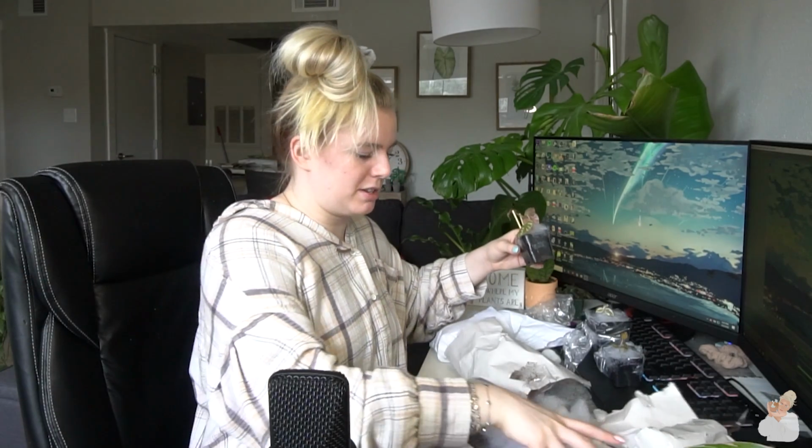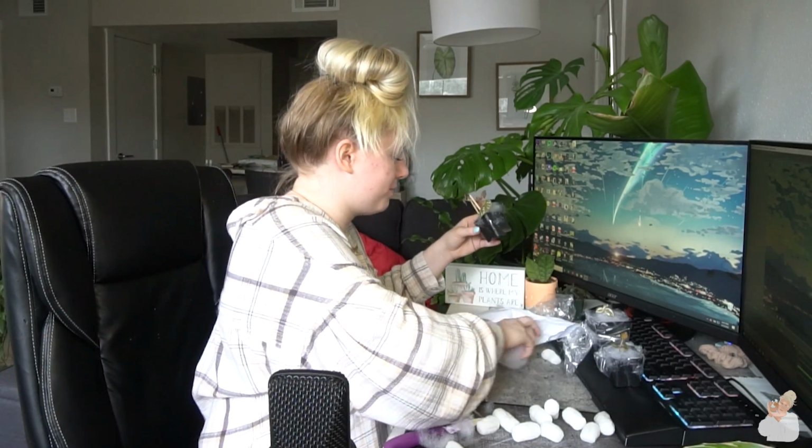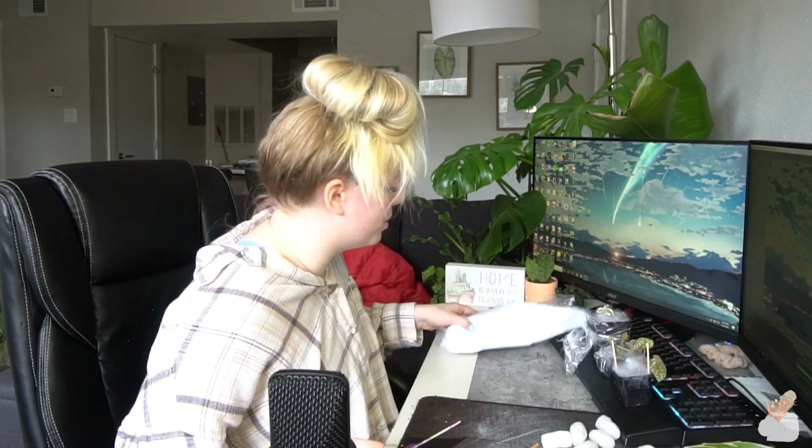It's just stuff on the ground. Unboxings are so much fun, but they make so much work for me to clean up. Oh my gosh. So many rare plants just sitting here. And I don't even know what's in this one yet.